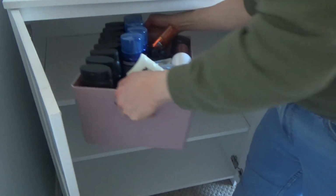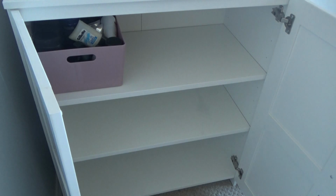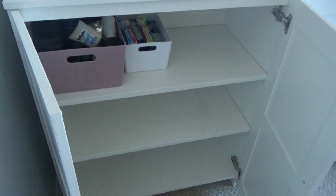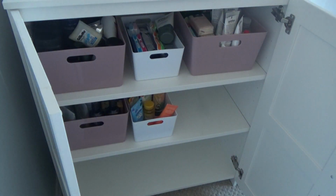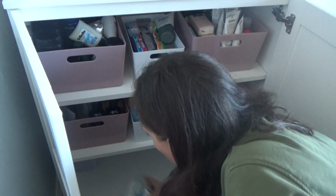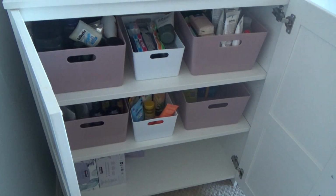When I'd finished organising these storage boxes, I started to put everything back into this cabinet, and I have to say everything has a place now and everything is in its place. That was my grandmother's saying, and I really like that saying. I think it's so true. Everything does need a place in your home, and once things have a place, it's so easy to find them. As you can see, I'm putting all of the boxes onto the shelves, and anything that I didn't think would fit into a box, I simply put at the bottom of the cabinet.